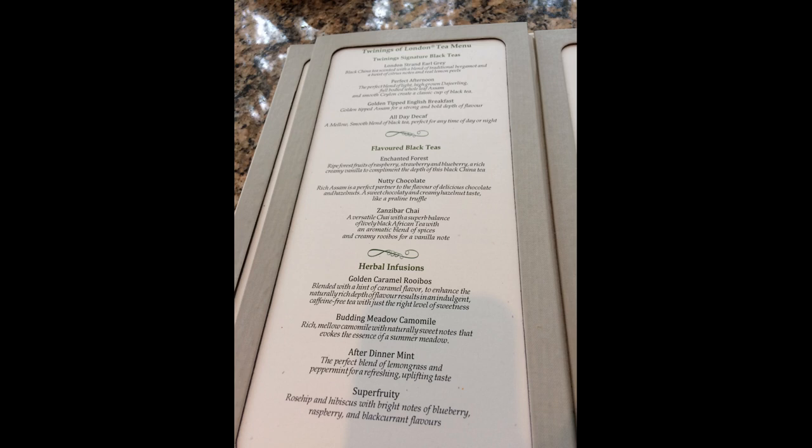If you also like sweet black teas, my personal favorite is our Nutty Chocolate. This is an Assam that has chocolate and hazelnut flavor. Yeah, it's like drinking a hot chocolate, but a little lighter and in tea form. Highly recommended. We also have our Zanzibar Chai. This is a black African tea with an aromatic blend of spices and vanilla notes.